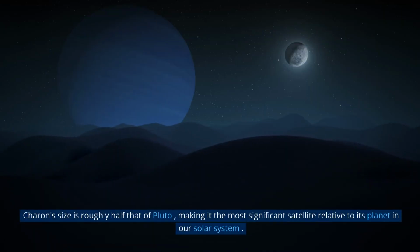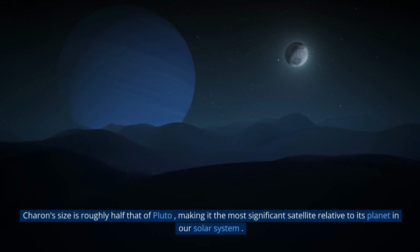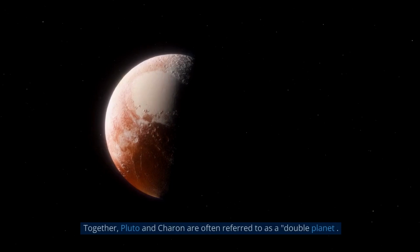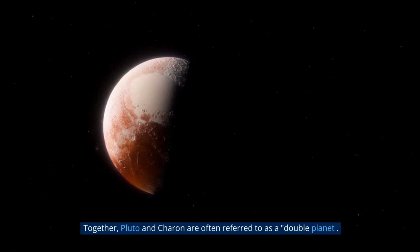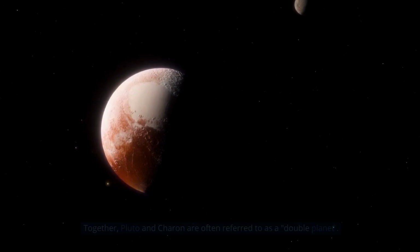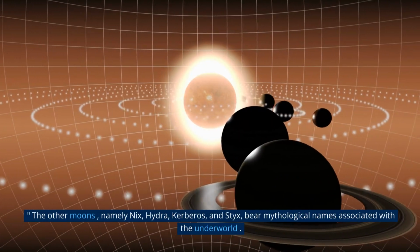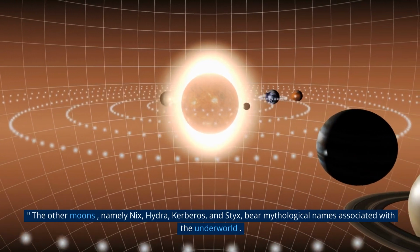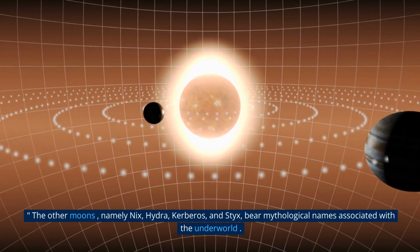Charon's size is roughly half that of Pluto, making it the most significant satellite relative to its planet in our solar system. Together, Pluto and Charon are often referred to as a double planet. The other moons, namely Nix, Hydra, Kerberos, and Styx, bear mythological names associated with the underworld.